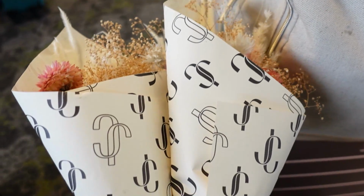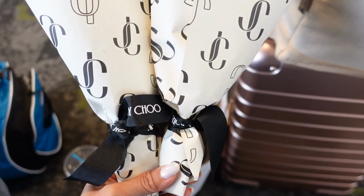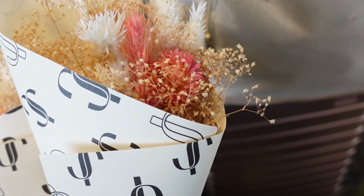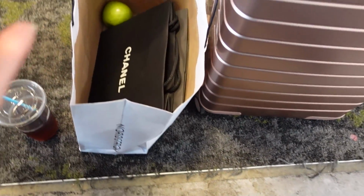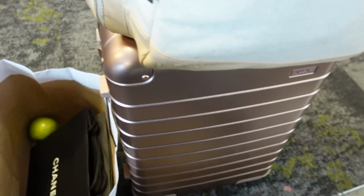I managed to shove it in here, but I really want to bring these 2 flower bouquets home. These are the Jimmy Choo dried flower bouquet gifts that we got from the Nordstrom event, and they're so cute. So I have it here now. I was gonna toss this bag before I got on the plane because they're pretty strict about one carry-on, one personal item, which this is already pushing it with how wide it is.